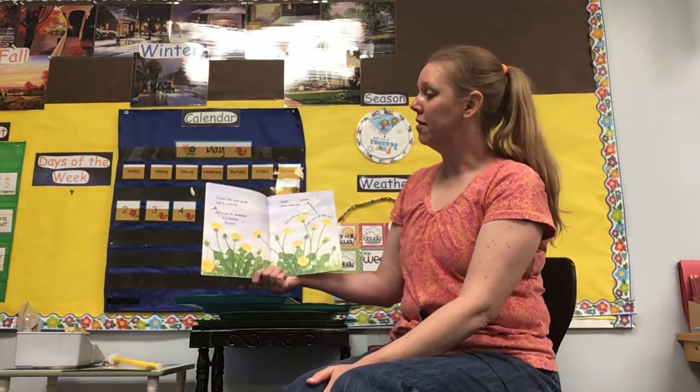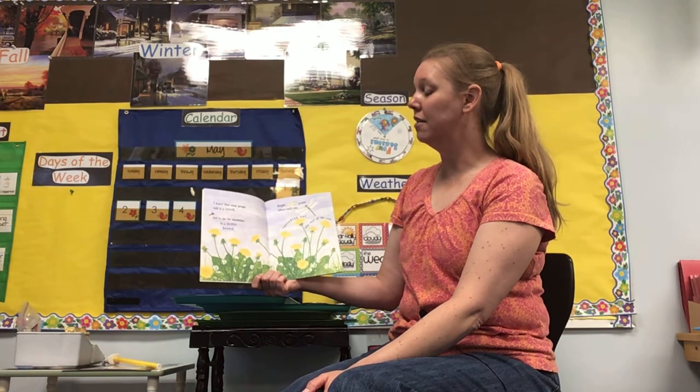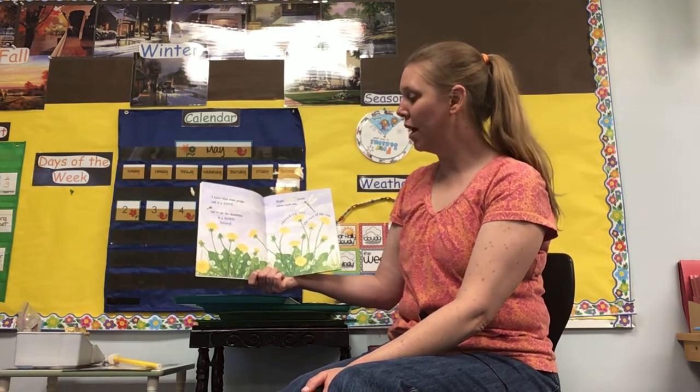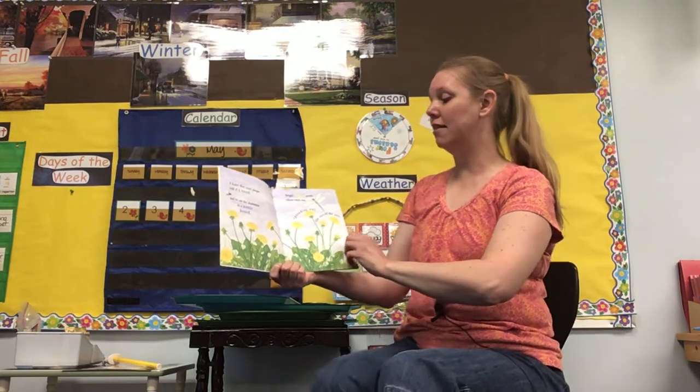I know that some people call it a weed, but to me the dandelion is a noble breed. Bright yellow petals adorn each one, spreading out like rays of the sun.